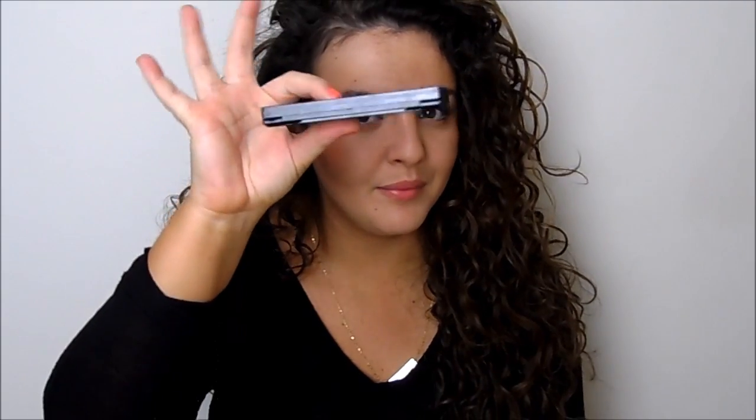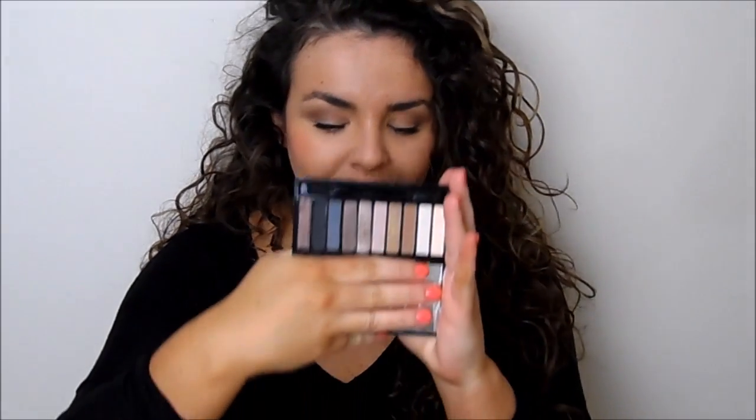Now this one right here is from I Heart Makeup. I always get mixed up between that and Makeup Revolution, and it's the #selfie palette. Cute, really cute packaging, nice and compact, nice and slim, and you get a really good selection in here. They only have one matte shade, which I personally think is a bit annoying. Everything else is shimmer, so this is the palette for you.